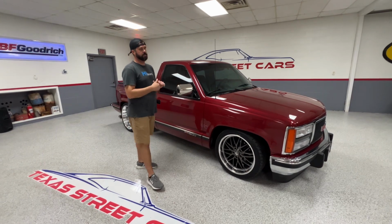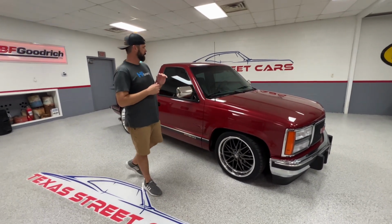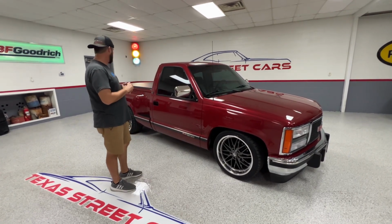New GM headlights and parking lights in it. We put those in there because the factory ones are a little yellow. So besides that, it has a bed cover, but the rest of the exterior is all stock.